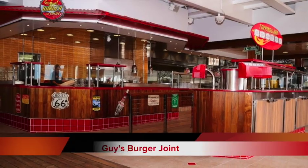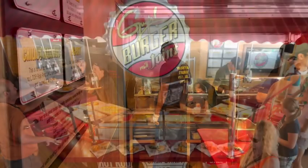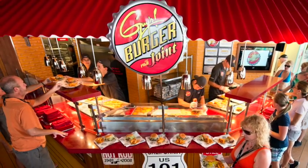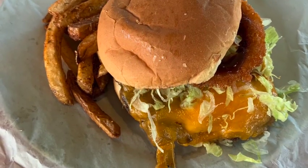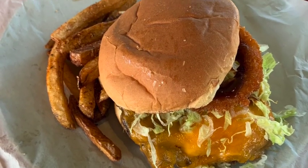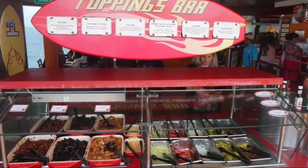Let's start with the food, starting with Guy's Burger Joint, a lunch option that's included in the price of your fare. You can go there and get a burger designed by famed chef Guy Fieri. Check out my favorite, the Ringer. It's a cheeseburger with barbecue sauce and an onion ring. They have all sorts of burgers to choose from, and of course delicious fries. You can even get a plain Jane and take it over to the toppings bar and add all the toppings you want.